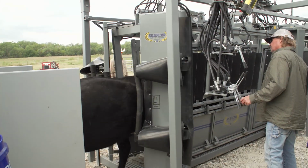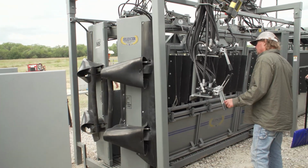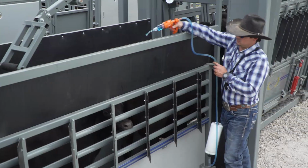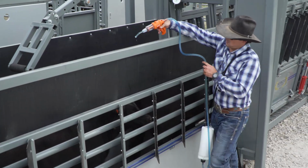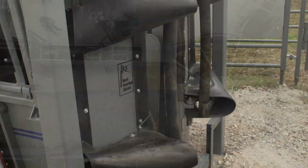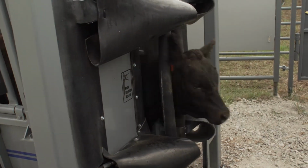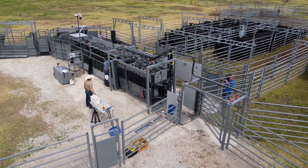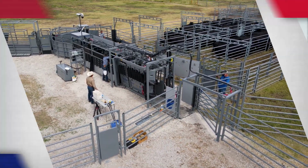That's why Mahle Manufacturing collaborates closely with cattle producers to design efficient and humane cattle handling facilities. They focus on creating customized solutions tailored to each producer's specific needs, while enhancing animal welfare and improving the safety and comfort of both the animal and the operator.